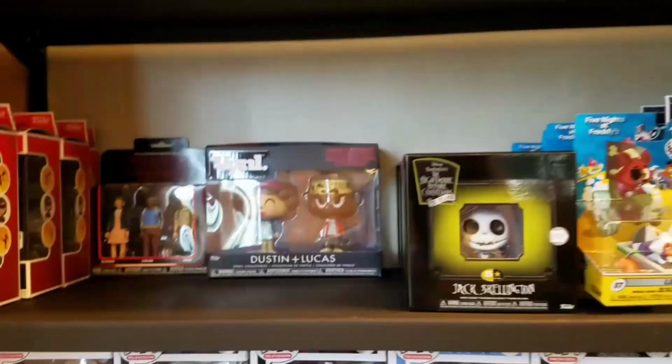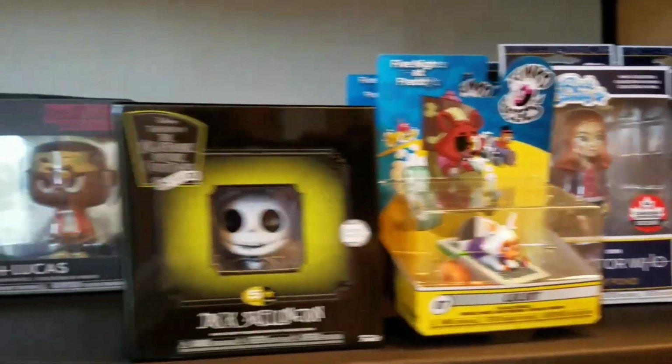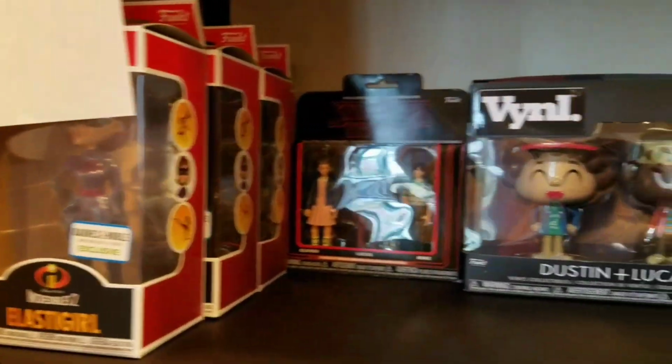Let's see. Alright, we got some, so they got all the signs, because obviously people are going to be looking like, where the hell are all the Funkos? So, they point you in the right direction. Some rock candies here. Ooh.